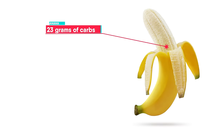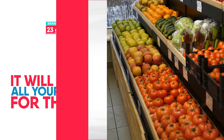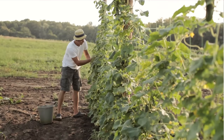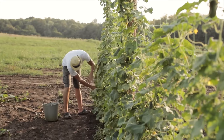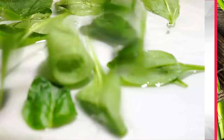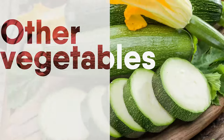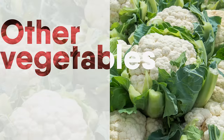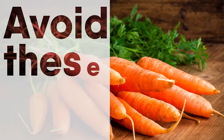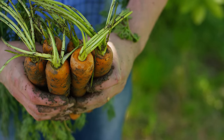Just one banana, for example, can have over 20 grams of carbs, which will pretty much use up all your carbohydrates for the day. In regard to vegetables, an easy way to choose the right ones is by sticking to the ones that grow above the ground rather than underground. Spinach, celery, and asparagus are the best keto-approved vegetables that you can pretty much eat as much as you want of. But other great vegetables include cucumbers, zucchini, kale, cauliflower, tomatoes, green beans, and broccoli. On the other hand, you'll want to avoid things like onions, carrots, and corn since they grow below the ground and they're much higher in carbohydrates.